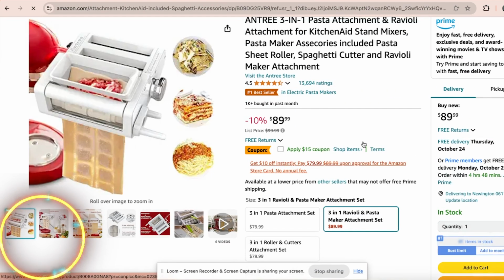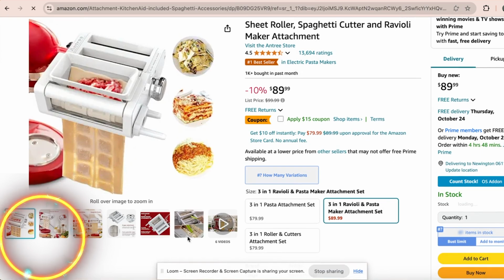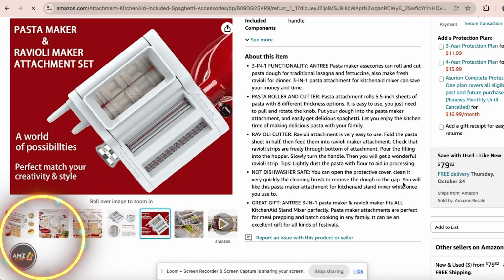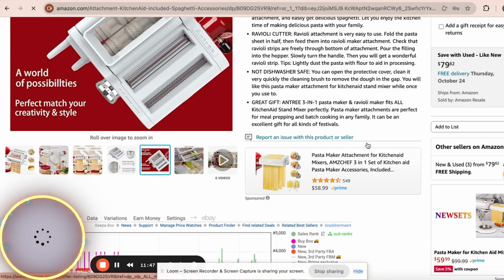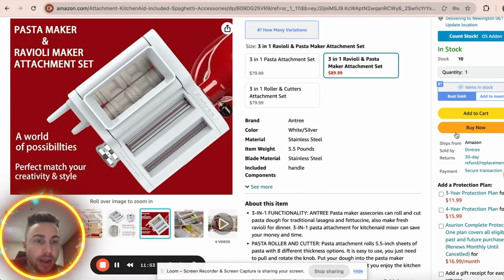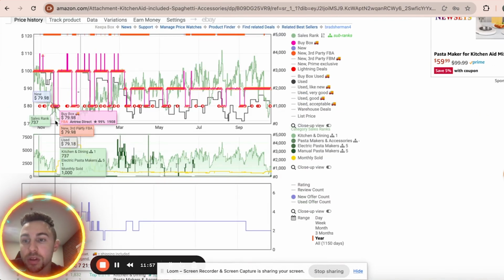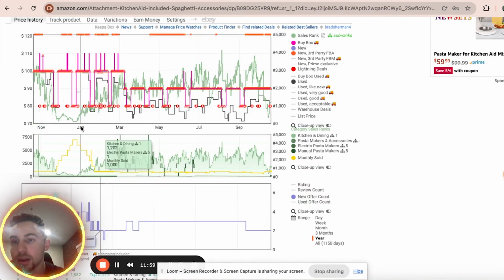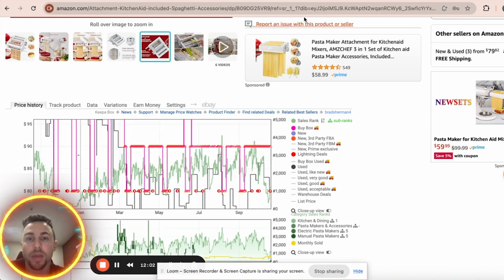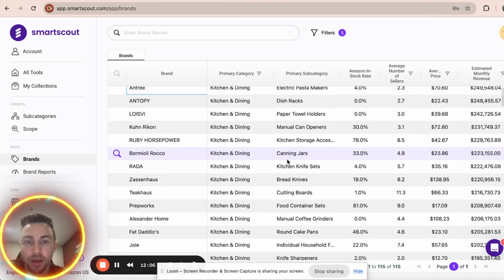On this particular listing, again, a listing that's really well optimized, with great images, great title, and bullet points, that means the brand just has some sort of commanding presence on Amazon. So it does look like either the brand or an exclusive third party is representing them on Amazon. While we do see some really, really good seasonality here, it's not a product of interest for that reason. So we're going to close that out and jump back to Smart Scout.